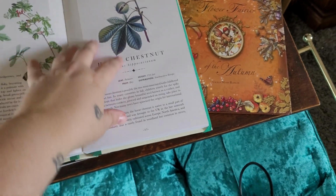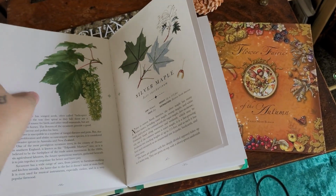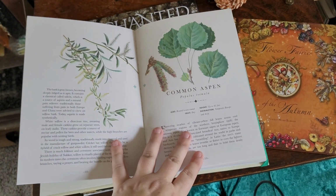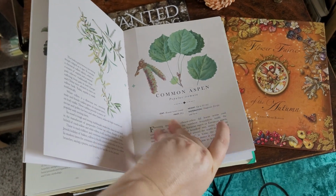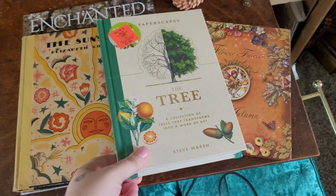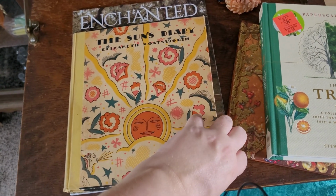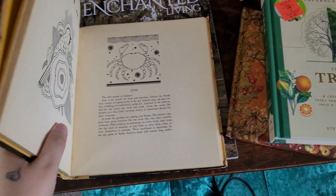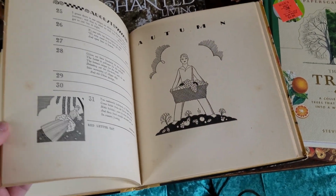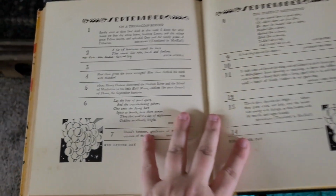And the trees, the pictures here actually pop out. So it's really cool. Definitely a great resource. And then I'm keeping this book on my altar, The Sun's Diary. Let's turn to September. Let's see what's today. It's September 6th. And see what the quote is.